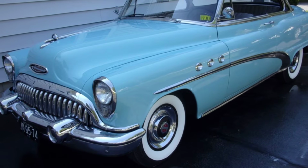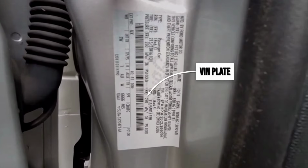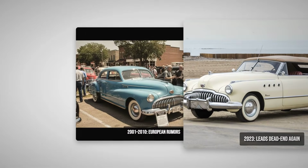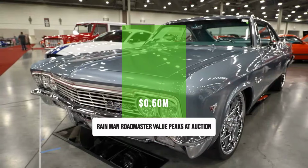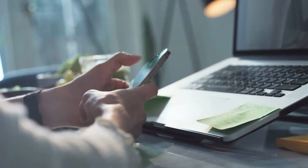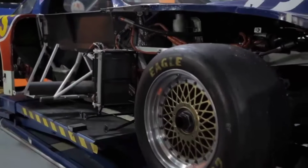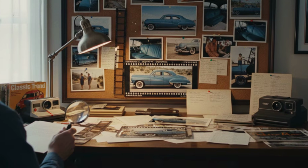Over the years, car hunters and movie buffs have scoured DMV records, chased down rumors at classic car shows, and compared restoration photos, hoping to match a VIN or spot a telltale sign of screen use. Yet, despite decades of searching, the car's true whereabouts have never been confirmed. With the value of authentic Rain Man Roadmasters soaring, even the faintest lead sparks a fresh round of speculation. For now, the missing Buick keeps its secrets, fueling debates and wishful detective work among collectors who dream of finding the ultimate lost movie car.